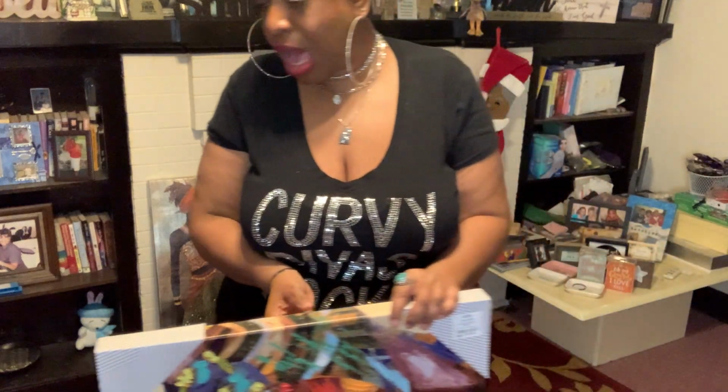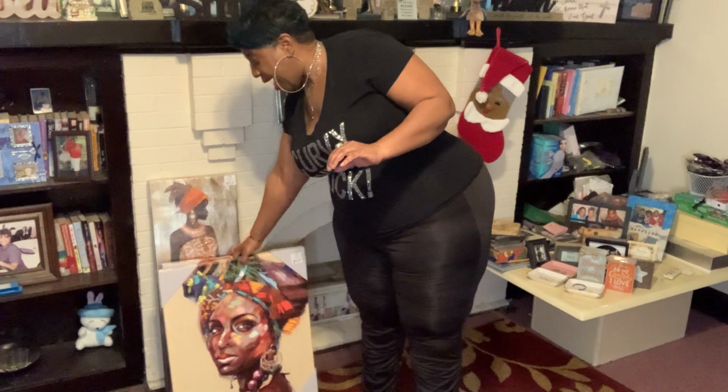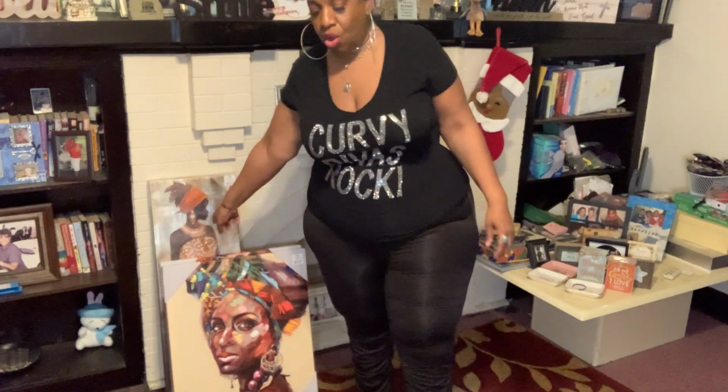When I initially saw both of these paintings, I didn't buy them right away. I didn't buy the girl or the other two young ladies right away. I saw them, and what I did was I came back for them. I said, oh my God, I hope that they are still here. And lo and behold, they were still there. That's another thing about Ross. You can find a lot of household items in Ross for very, very reasonable prices. And I cannot wait to hang them on the wall.